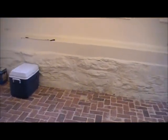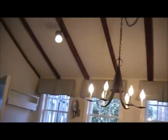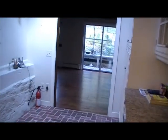I just want to show you the wall, because it's like a rough hewn stone wall at the bottom going up to the windows. Lots of windows. You've got 3 windows, and then this is nice as well because you see the kind of vaulted ceiling with the beams in it again, and there's a skylight right there, and that's looking back into the family room that we just came from.